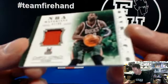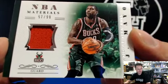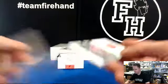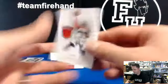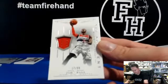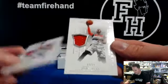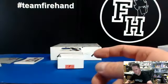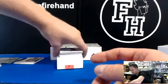OJ Mayo for the Bucks, to 99. Darren N. Another John Wall jersey, 17 out of 99 for Vic 22-22. That's the same one we got in the first box, right? 56 and 17 of 99 now. Wizards. This whole box upside down? I got the whole thing upside down. Let's flip it around here.